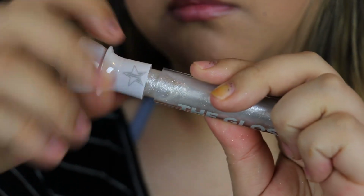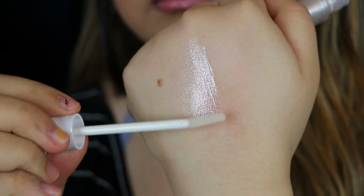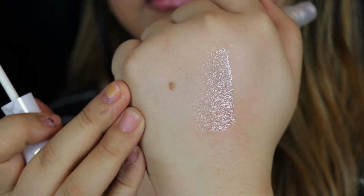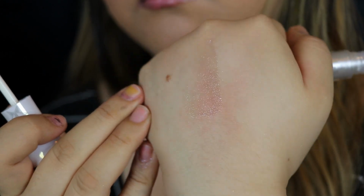But this gloss is my favorite gloss to put on top of any nudes or any light colors. I just think it makes them shine and pop, and it makes your lips look juicy and beautiful, and I love this gloss. I really do think that this color, even though it's a white, you can pretty much wear it with any lip color and it'll totally transform how your lipstick looks. So I think it's absolutely worth it, and I have been really enjoying that lately.